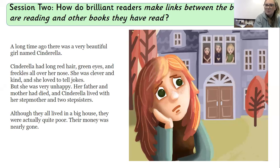So, a long time ago, there was a beautiful girl named Cinderella. Cinderella had long red hair. Oh, I thought she had blonde hair. She had long red hair, green eyes, and freckles all over her nose. She was clever and kind, and she loved to tell jokes. But she was very unhappy. Her father and her mother had died, and Cinderella lived with her stepmother and her 2 stepsisters.